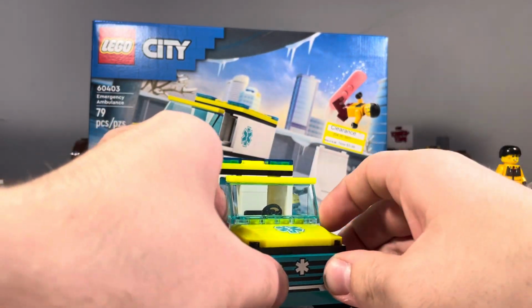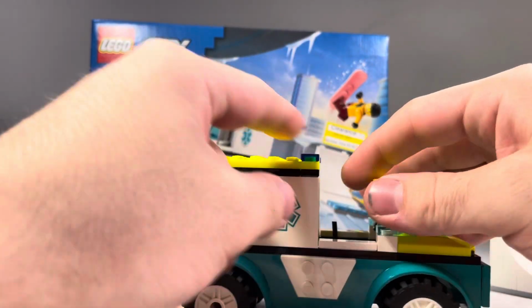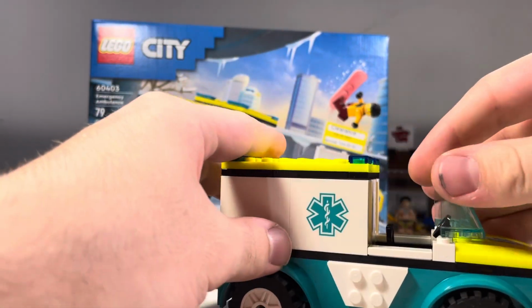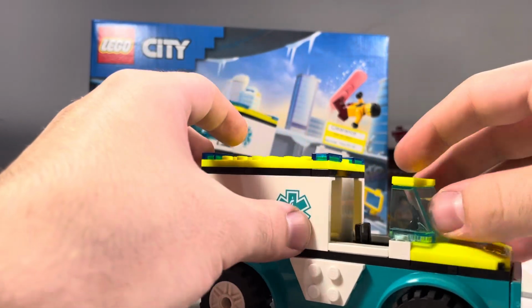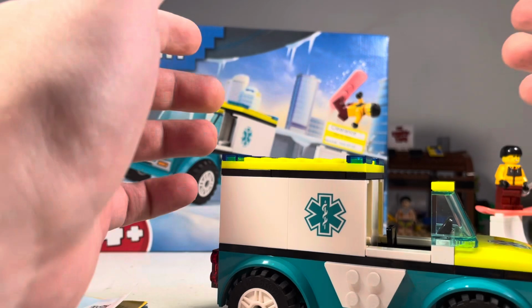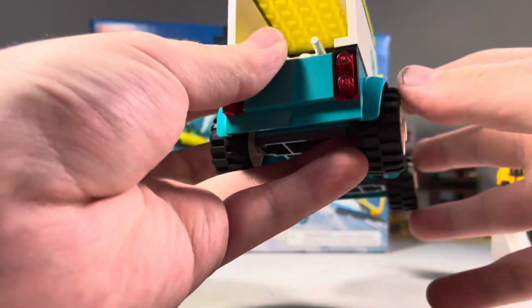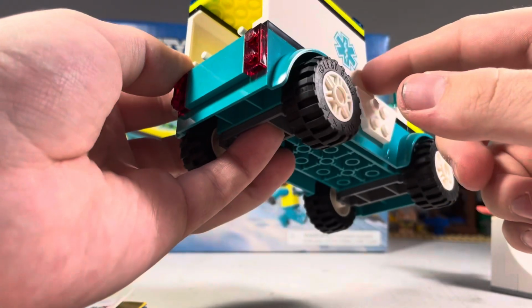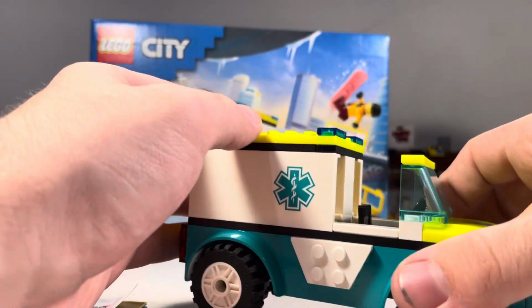And then we get this printed hood piece. It would have been nice to get 2 so you could close the ambulance. But I guess they didn't feel like doing that, I'm joking. I actually do like the decision not to have it, 'cause it's just so weird and different. It's a very skeletal build with these 2 panels making up most of the actual truck part of it, which I think is awesome.